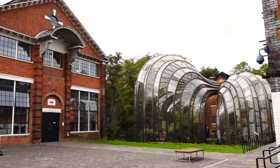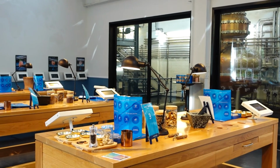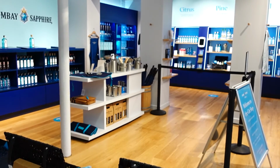So that's our day over here at Bombay Sapphire Distillery. What did you think? Really great day. Definitely worth a visit here. The tour guide was really good. She was so informative, enthusiastic, and it just made the whole experience. Loads to explore here as well. It was roughly about 2.5 hours. The tours last about an hour and 20 minutes. And then obviously you've got to go to the bar to have your cocktail. That's complimentary, of course.